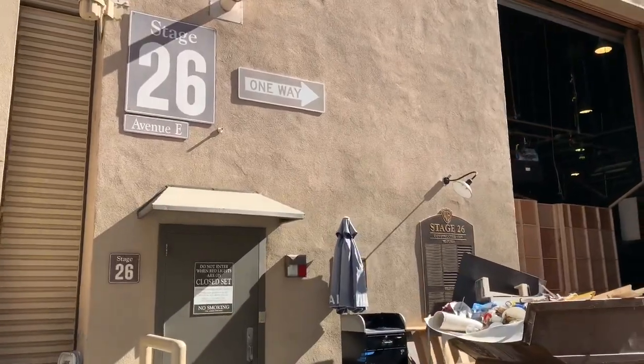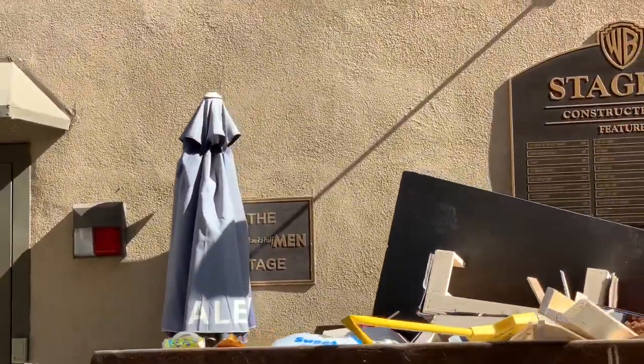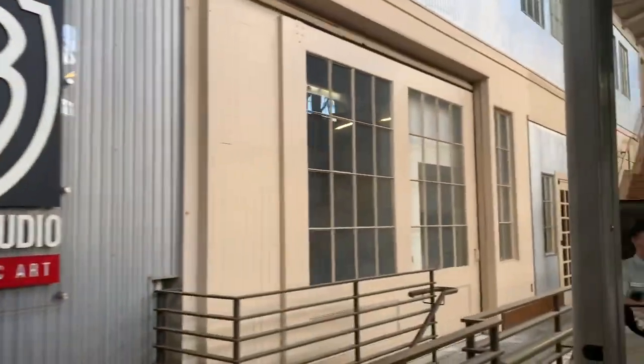You can even see one of those bigger plaques. That's like a best hits album of the soundstage, essentially. All of the most famous movies and TV shows that have done work on there. And as you can see, The Conners is currently on there. Spinoff of Roseanne.